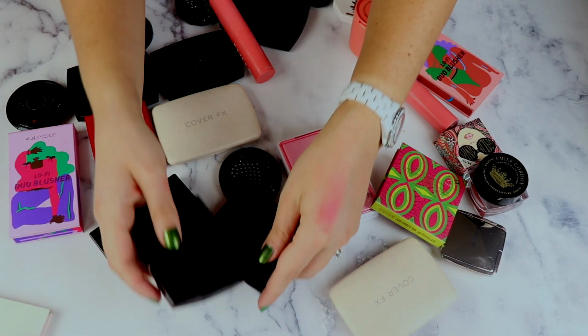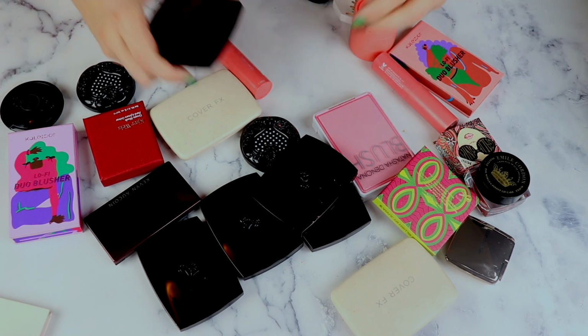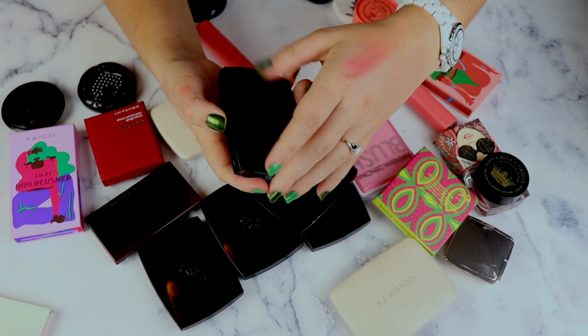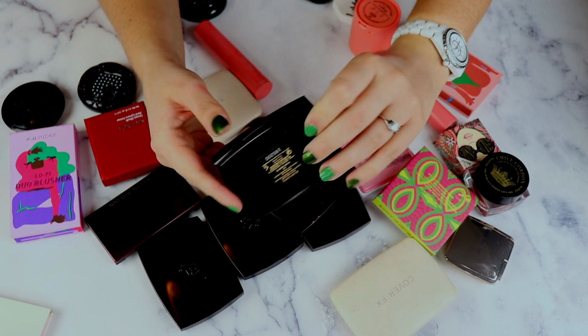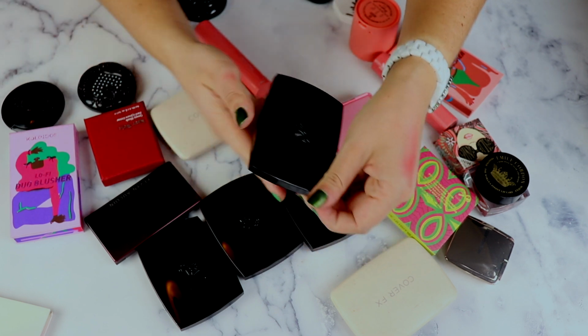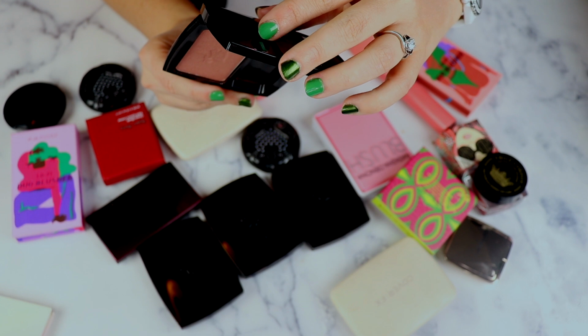Now I have all of these Lancome blushes that I received from Octoly last year, and I think there's only one in here that I don't really ever reach for, so let's go ahead and take a look. This one I love. This is in the shade Rose Liberté. I'm gonna keep that one. Let's move on to this one. This is the one I'm going to declutter. This is called Mocha Havana.